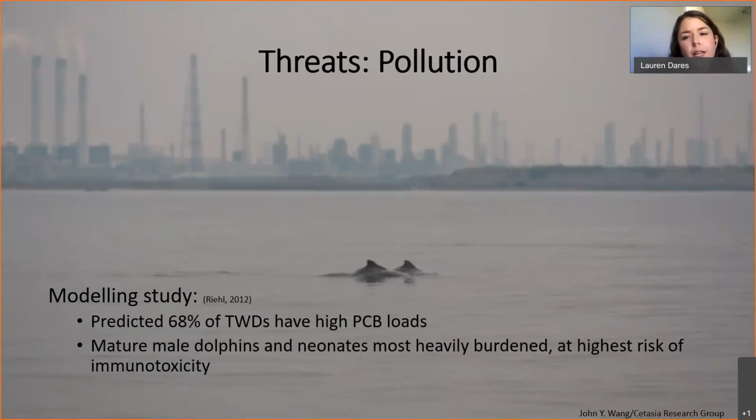And females are included in that highest risk group because females can actually offload some of their contaminants to their offspring through lactation. A lot of these different contaminants are fat soluble. And so, of course, the milk that mammals produce is very high in fat. And so those pollutants can end up in that milk and getting passed on to calves.